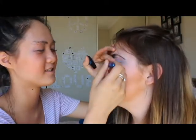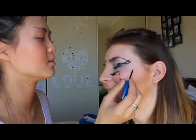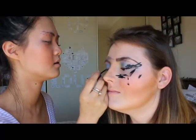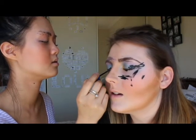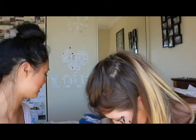I had to find her lash line. I want to create a wing. We want to create a wing. Oh my god. If this did look somewhat good before, now it's going to look shit. Just follow her lash line. Yeah. Oh my god. And I think that's about it. You don't want to go too much because we already have bold eyes.